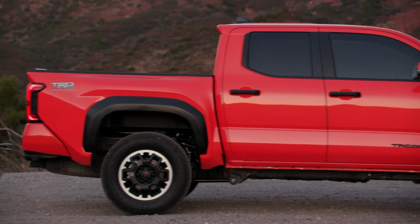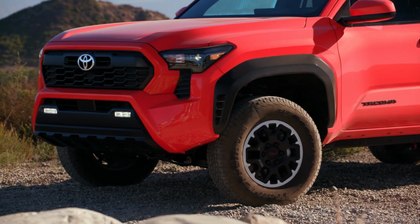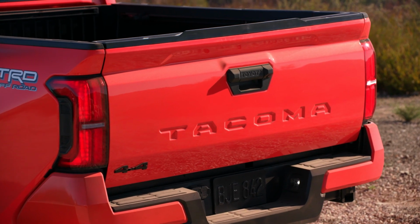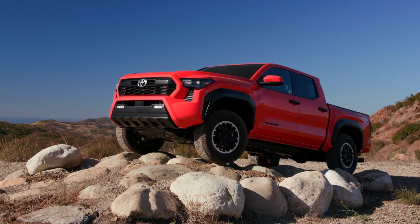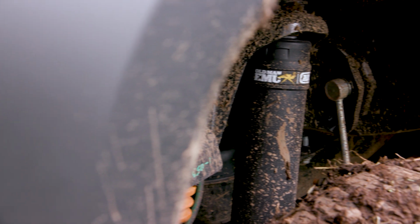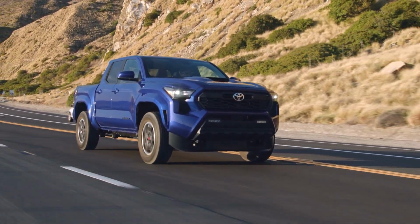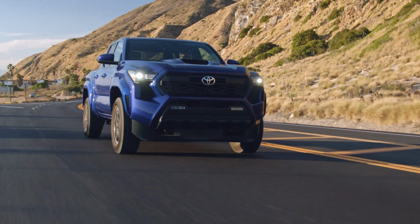It's still the same overall length as the previous generation, which was very important for Toyota because they wanted to make sure that the Tacoma could fit inside of a normal garage, which is very important for a lot of Tacoma owners. Toyota did change the suspension though, which has a new coil spring rear suspension, which replaces the old leaf springs, which is designed to give the Tacoma better handling and a better ride. And these changes are very noticeable.